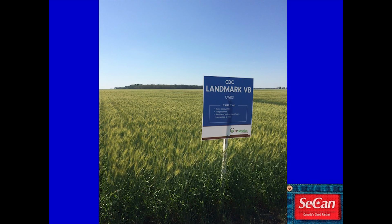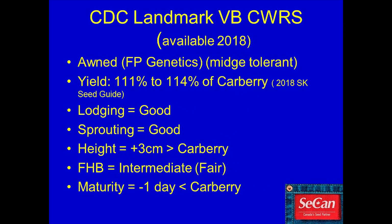I want to move on to CDC Landmark VB, so new midge tolerant, launched last spring, bearded wheat. Out of the Crop Development Center, Pierre Huckel was the breeder. This was a very nice variety because it was really our first short and strong strawed midge tolerant wheat. Until this time, most of our midge tolerant wheats were kind of taller and kind of floppy. And so this one was anywhere from 10 to 14% better than Carberry in our seed guide. So it's doing a little bit better in the north region and not quite as good down here, but still that's a very respectable yield.